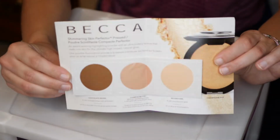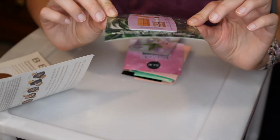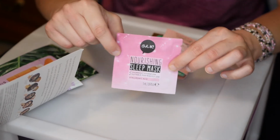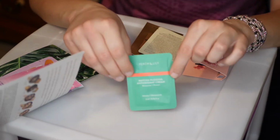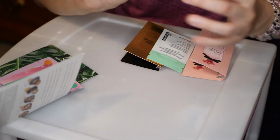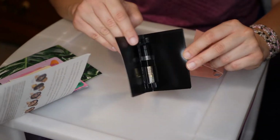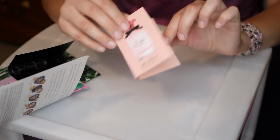We got another Becca pressed powder sample. Cool, cool. Another Tarte shape tape sample. I think it's shape tape. Is it shape tape? Yep, it's shape tape. Another hemp's sample. Another nourishing sleep mask. I think I got this already, but I don't remember, because I'm tired. But I got another one of these matcha pudding antioxidant creams. Another 5-in-1 egg mellow cream. Another cleanser. Ooh, another Tom Ford Black Orchid. Ooh, that looks fun. And a Dolce and Gabbana Garden perfume.